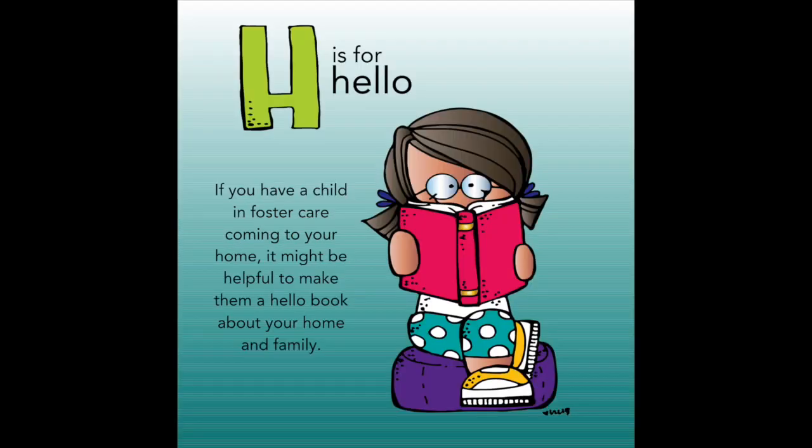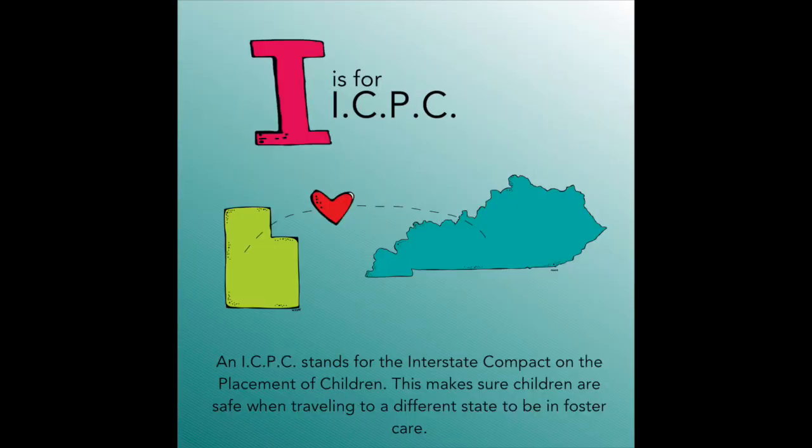H is for hello. If you have a child in foster care coming to your home, it might be helpful to make them a hello book about your home and family. I is for ICPC. An ICPC stands for the Interstate Compact on the Placement of Children. This makes sure children are safe when traveling to a different state to be in foster care.